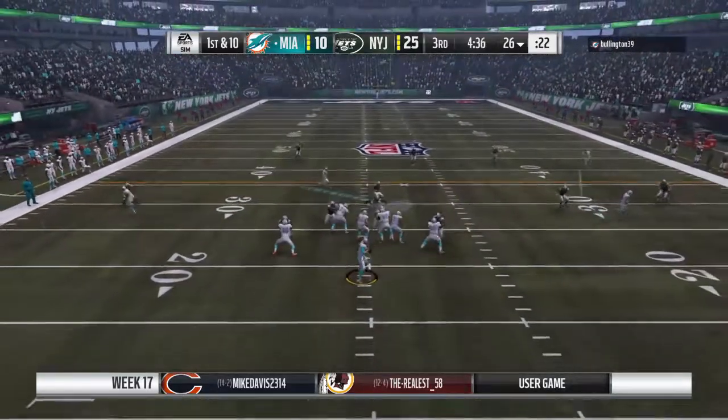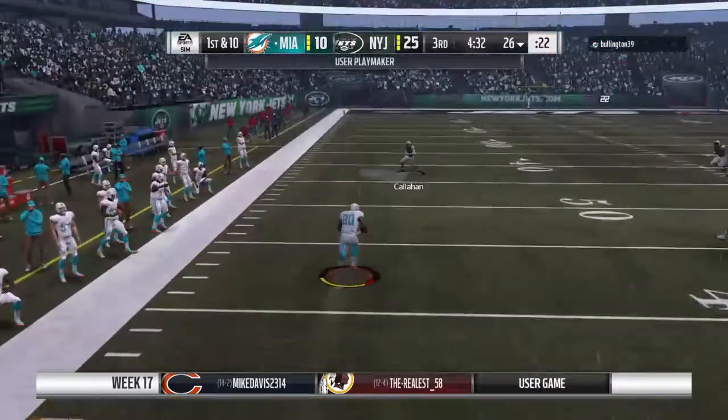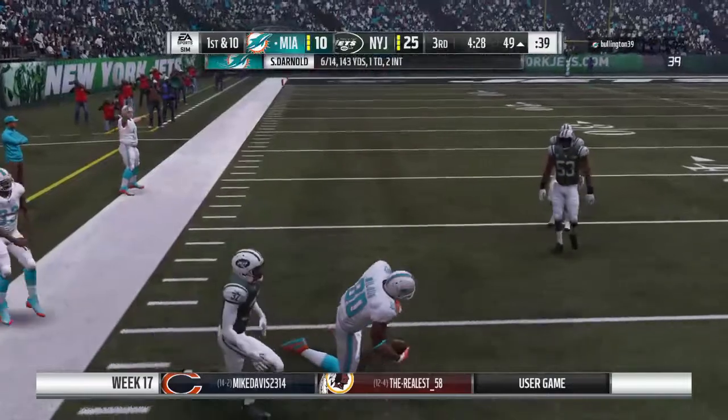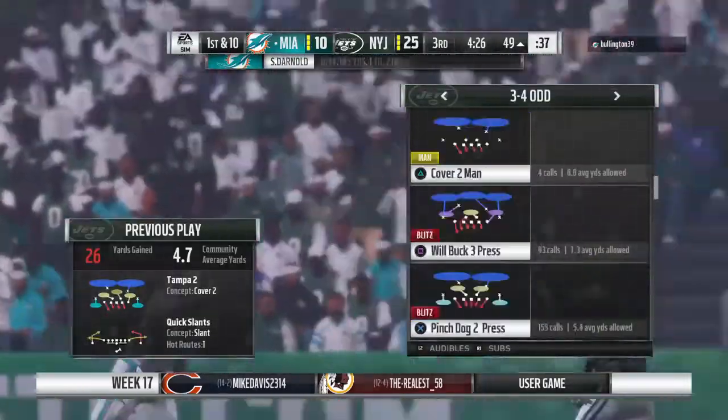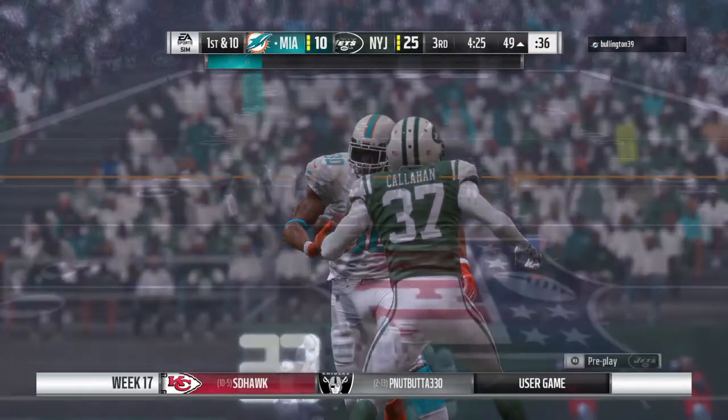On 1st down, Darnold. Space to maneuver at the 40. Looking left side, he's got it. Complete. And brought down across the 50 to the 49-yard line. A good pick up there, 26 yards.